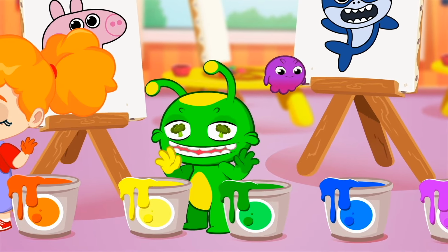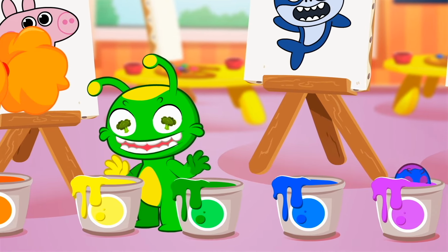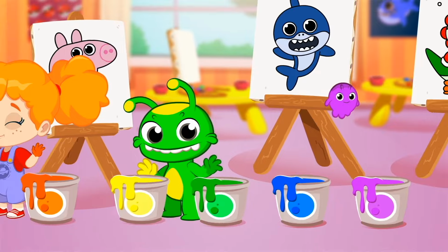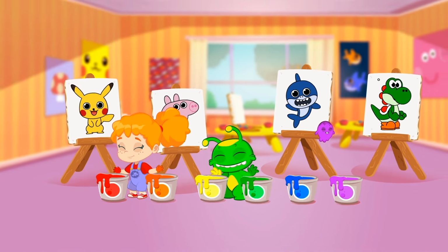Sure, and broccoli! Blue, like the Baby Shark or Stitch! And pink, like Peppa Pig or Pinkie Pie! And like Pops! Learning is so fun!